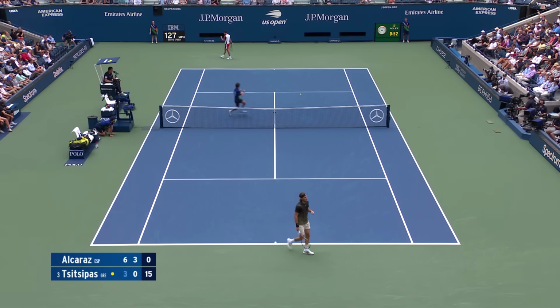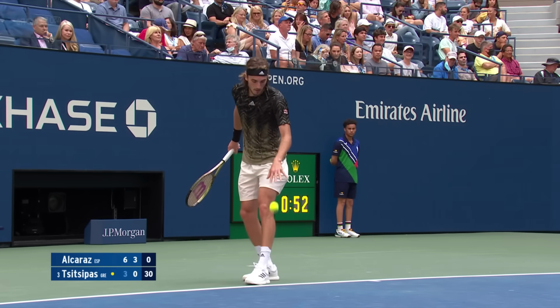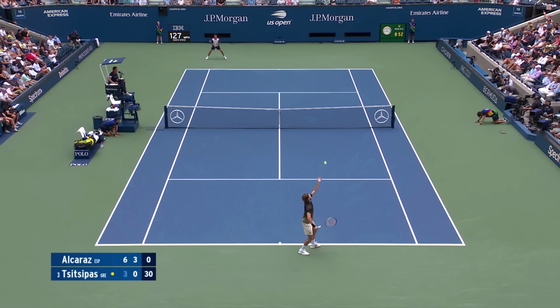30 left. Again, it's why so many people have been talking about Carlos Alcaraz for a while. This is what makes champions, your ability to go out and raise the level and keep it.